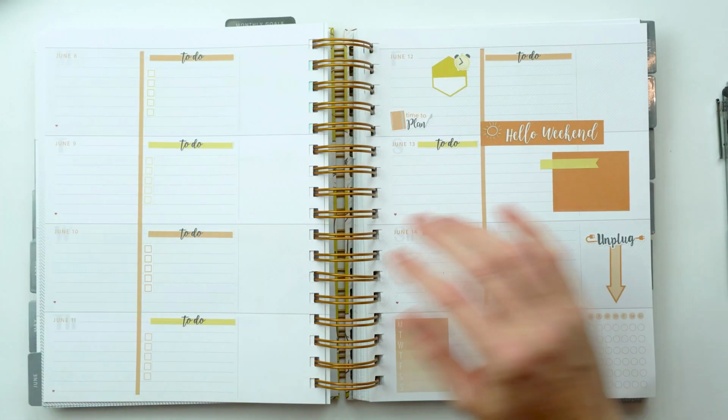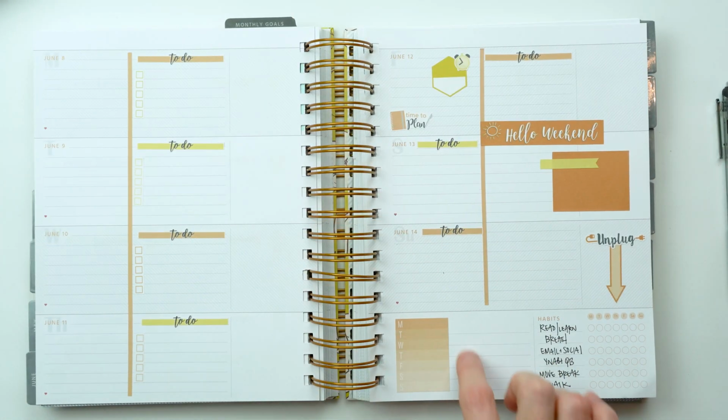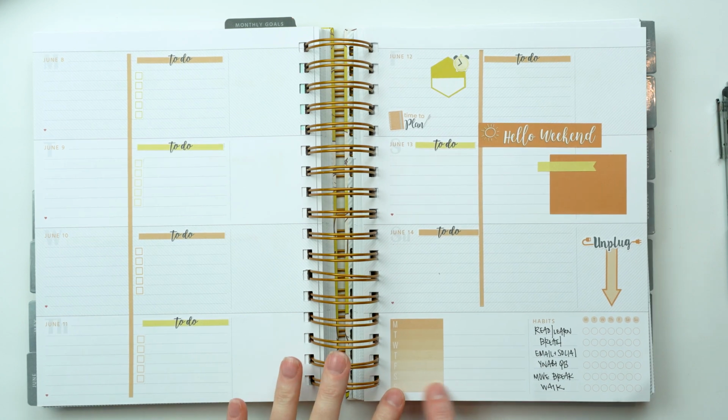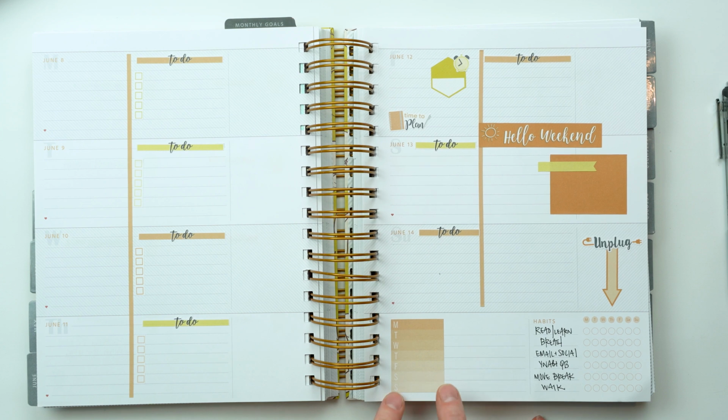Okay. So the other few things I laid down here, I did use our Hobonichi weekly checklist, and this is going to be my highlight section. If you've watched my videos before, I have used this sticker before. The one thing I don't like is that it is pretty narrow to write down a highlight, so I'll only be able to write 1 or 2 words, but that's okay.